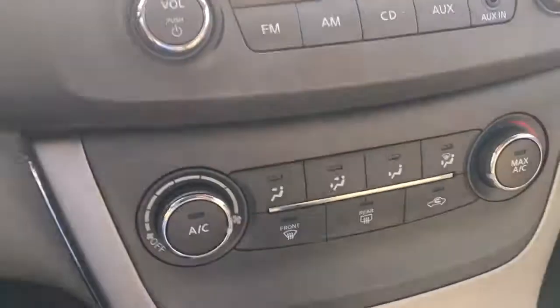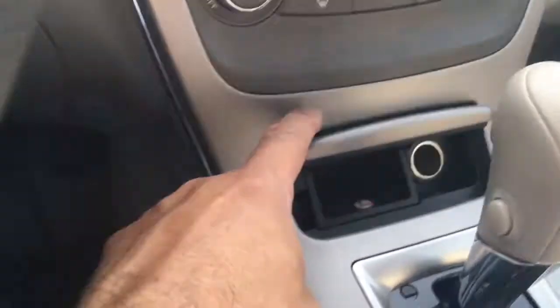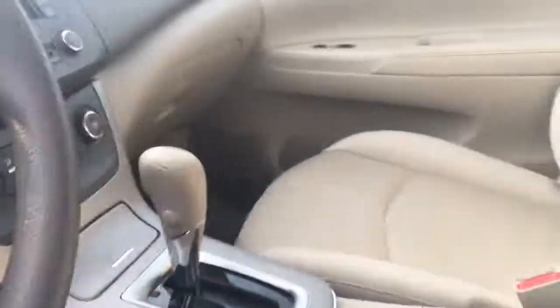Let me jump in here for a second. Here's the dash. I don't know if you can see it because it's pretty glary. AM, FM, CD with auxiliary input. There's your climate control. Automatic transmission. You got power outlet. No smoking, people. Cup holders, that sort of thing. There's another power outlet, I believe, in here. Yep, there it is. Let's take a look in the back, shall we?